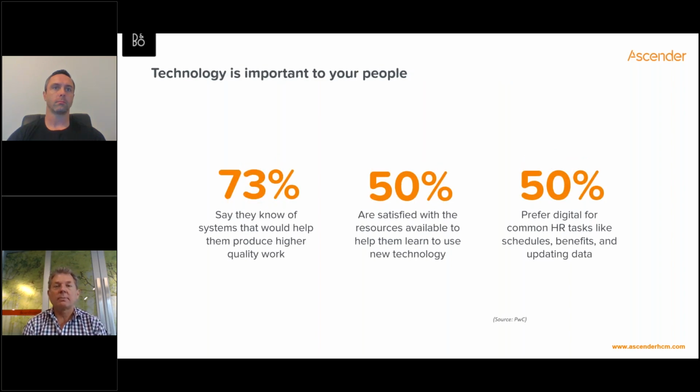PricewaterhouseCoopers and many others operate frequent surveys, and here are some of the survey results. Going back to that statement: as an employee, I want technology to work within my business as if I was using it as a customer of another organisation. Why should I have to put up with substandard technology within my business when I can get tremendous technology as a customer outside of my business? So these statistics: 73% say that if they had better systems, they'd be able to produce high quality work. That's a no-brainer, but now we've got data to support that.